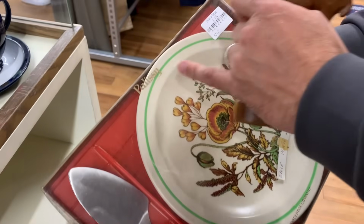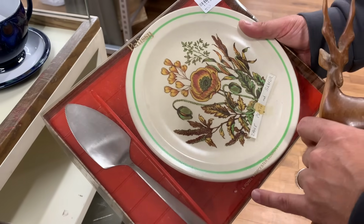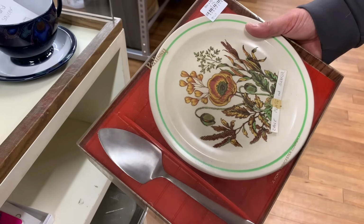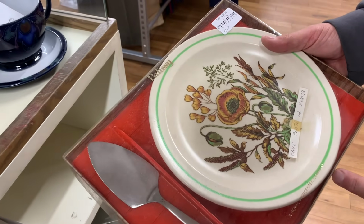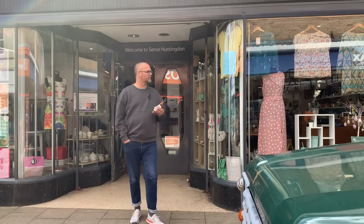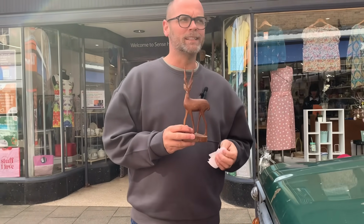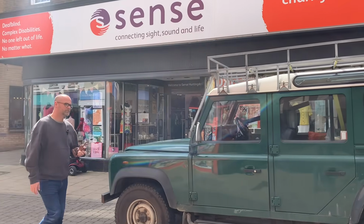I think we bought some of this yesterday, the two tureens in March. Oh, is that what make they are? Royal Worcester, and I think that was the design name, Palissy. £12 for that. Yeah, someone's obviously just kept that for best. Oh, so big promise, but only one little item. So far Huntingdon has not delivered much, but we'll keep looking.